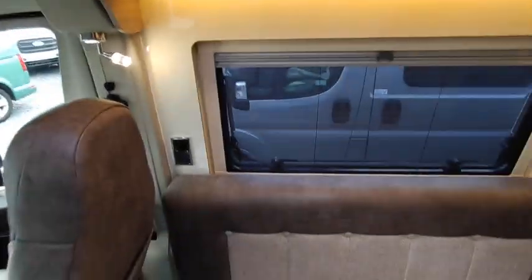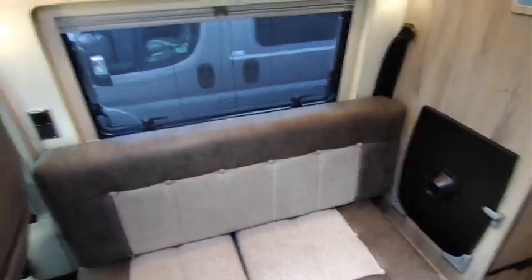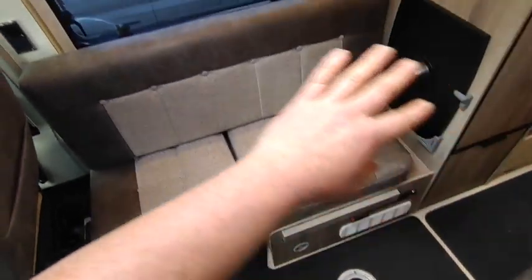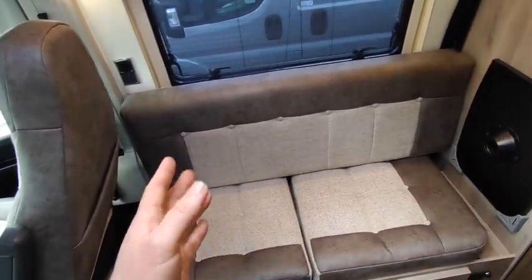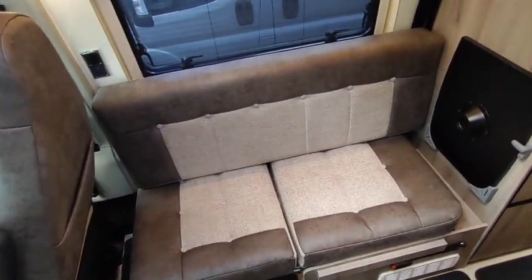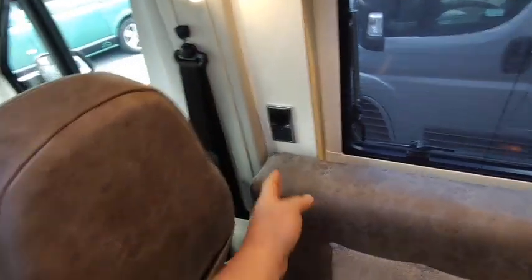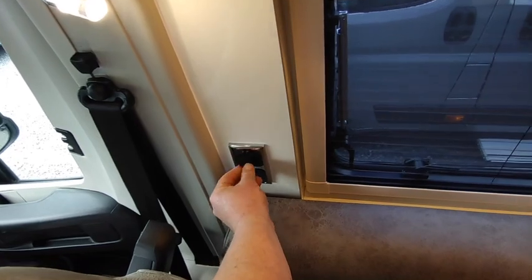And then sleeping wise, for the front bed, simply add the metal frame that's there in here, locate that to here, and then you've got a 4'6" by 6'1" transverse double bed. We've got plug sockets over here, so we've got two USBs and a mains socket.